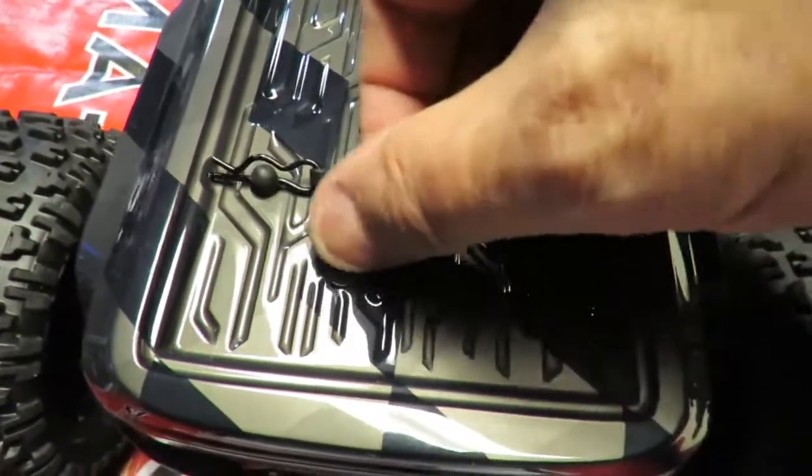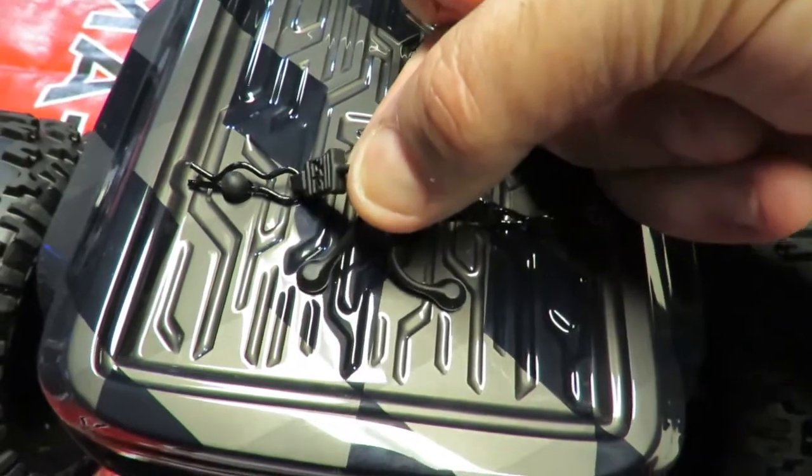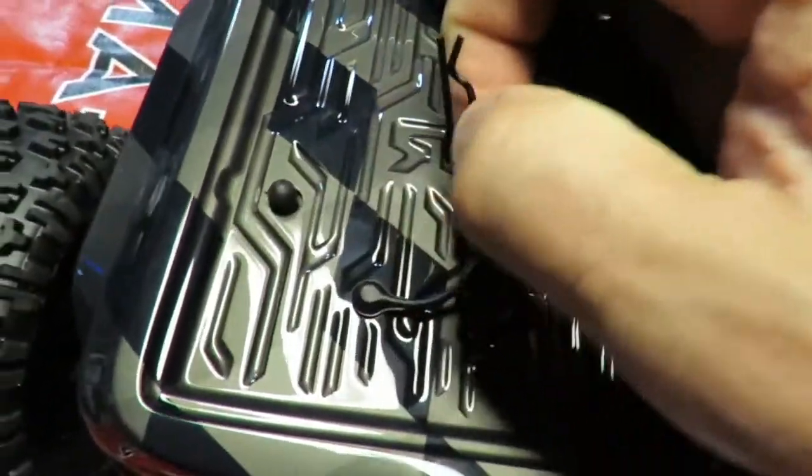One really neat feature that Arrma cars have is these body clips, which have this little rubber strap that holds them onto the body, so you can't actually lose them. So you simply pull them undone like that.